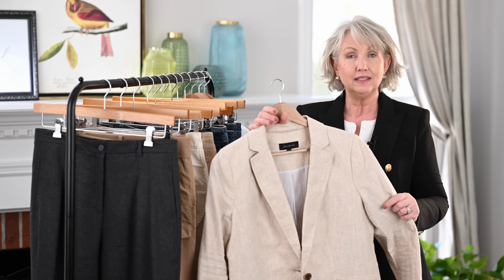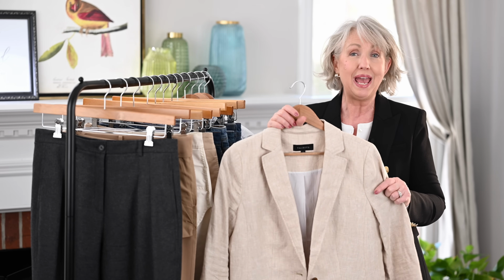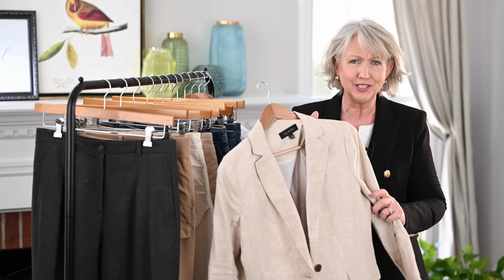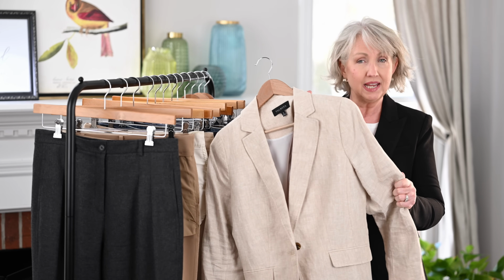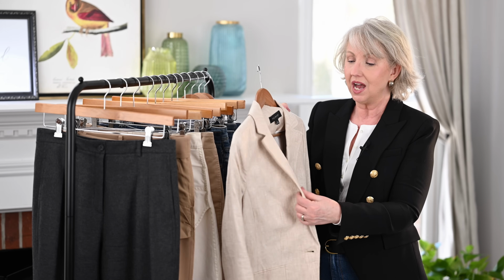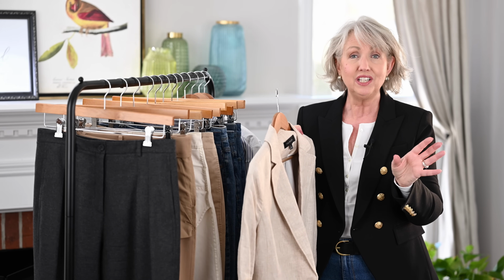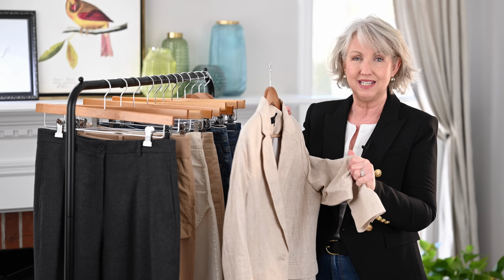Also, does it look like it has substance to it? So it's opaque and it's not see-through. Now, some things are supposed to be see-through today, right? But this jacket shouldn't be, and it's not. It's a nice linen. It's substantial, it's a tight enough weave to where it's not see-through. And yet there are linens out there that are very sheer. So we want to consider the density of the fabric.